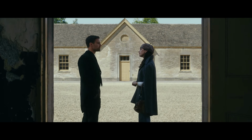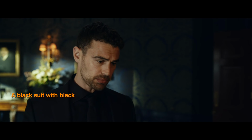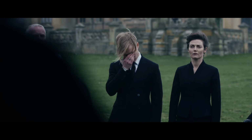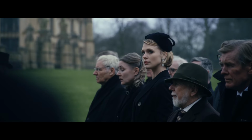Eddie finally breaks out of his post-army gear to attend a funeral, and does it in style. He is dressed in all black from his wool overcoat to his shirt and necktie. Perhaps it straddles the border between being respectful and being a little too stylish. But he looks good and he gets the attention of a princess.